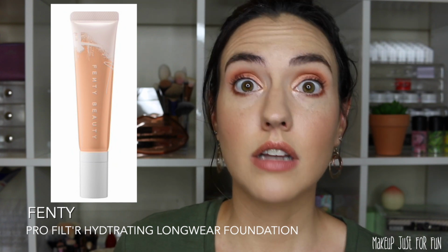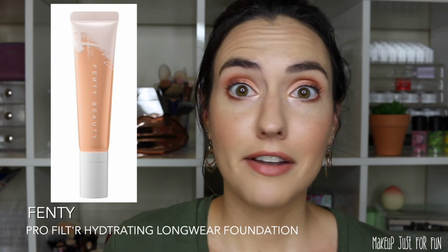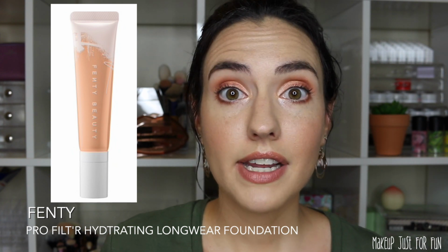Now let's talk about the 3 foundations on my list. First up is from Fenty Beauty. This is the Pro Filter Hydrating Longwear Foundation. I feel like a bad beauty guru because I've literally not tried a single thing from Fenty. I don't have anything against Fenty, against Rihanna. I'm very for Fenty. I think they've done a lot of good in the beauty space and I know people really love Fenty. I just haven't felt drawn to any of their products.